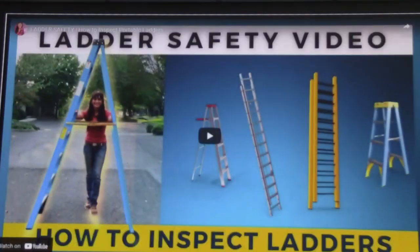So I have a short video here that is going to go over some ladder safety and show you how to inspect your ladders.